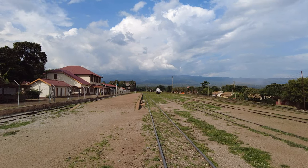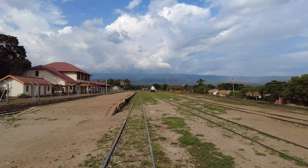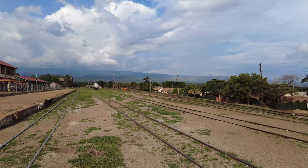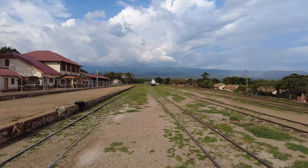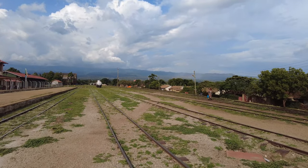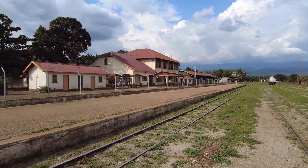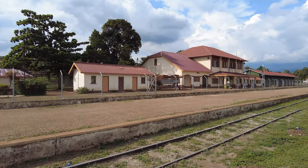The Usambara Railway was the first railway to be built in what was then known as German East Africa and what is today Tanzania. You are looking at the line that was built in Moshi. The Moshi train station was built in 1911 as part of the first railway in what was then known as German East Africa, that composed of Tanzania, Rwanda, and Burundi.